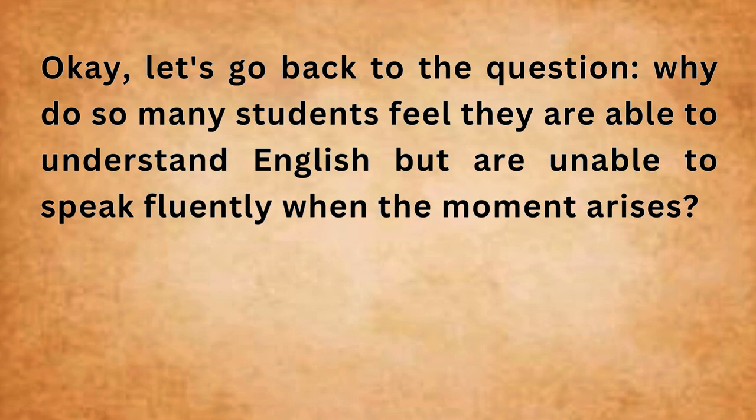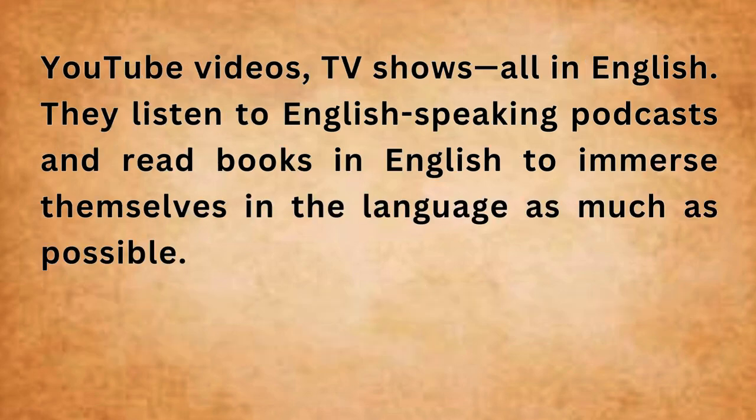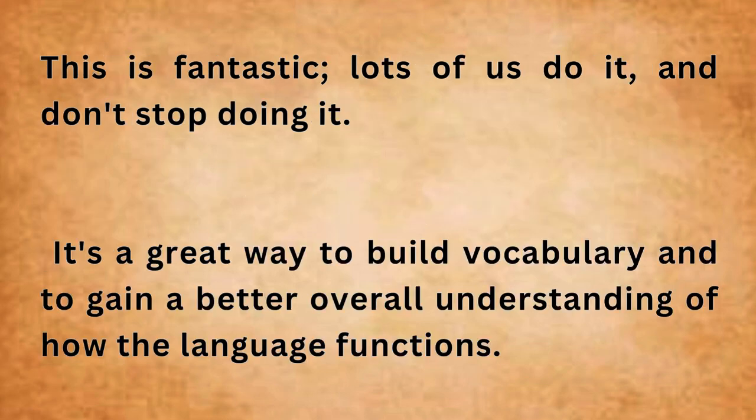Why do so many students feel they are able to understand English, but are unable to speak fluently when the moment arises? Well, this is mostly related to the fact that understanding a language requires the use of receptive skills, listening and reading. Most English learners focus on language input, like watching films, YouTube videos, TV shows, all in English. They listen to English-speaking podcasts and read books in English to immerse themselves in the language as much as possible. This is fantastic. Lots of us do it and don't stop doing it.